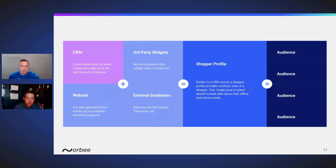Yeah, there's a lot of tools out there to try and accomplish exactly what this diagram is showing you. And if you want to take anything away from what we've said about data in the last couple minutes here, it's that you want to get to this point where you have all these data sources collecting the data about the customers you want to market to, and you want to centralize that somehow. So on an individual person level, that would be a CDP generating a shopper profile.